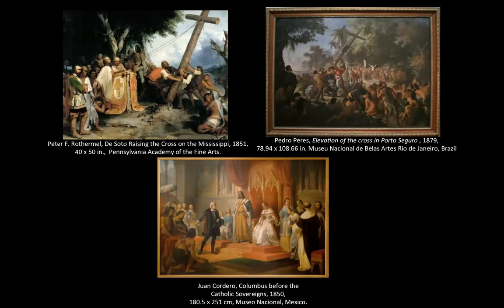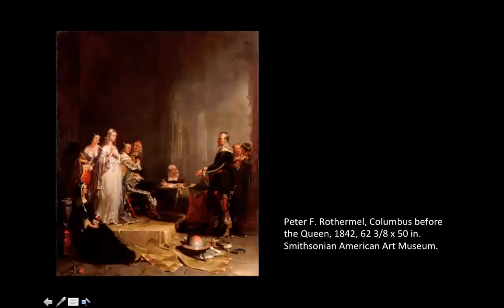Rothermel began his series of large-scale history paintings related to the Spanish conquest with Columbus Before the Queen in 1842. Shout out to our friends at the Smithsonian who own this painting. This painting was influenced by a combination of popular literary influences, including the Romantic historian William H. Prescott's first book on the history of Spain, History of the Reign of Ferdinand and Isabella, which was published in 1837, and his contemporary Washington Irving's History of the Life and Voyages of Christopher Columbus in 1828. Each of these histories portrays Isabella as a Christian missionary and Columbus as her able knight.